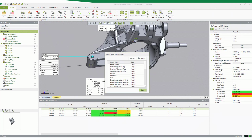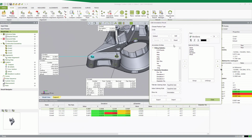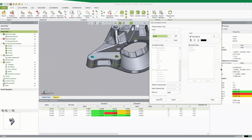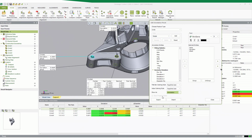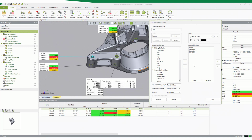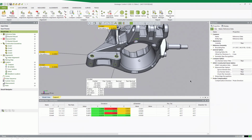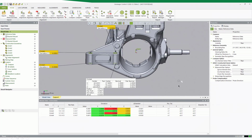So if I click on that and say edit preset, we also have the ability to create our own. So if I wanted to edit that annotation preset and toggle over to simple, you see that I can change the label and the annotation from there. Now I can change the view, add the different deviation X, Y, and Z that we just talked about, and put that in this circle's specific simple view. And then I can update and toggle that over here in the view. So that's the new annotation grouping.